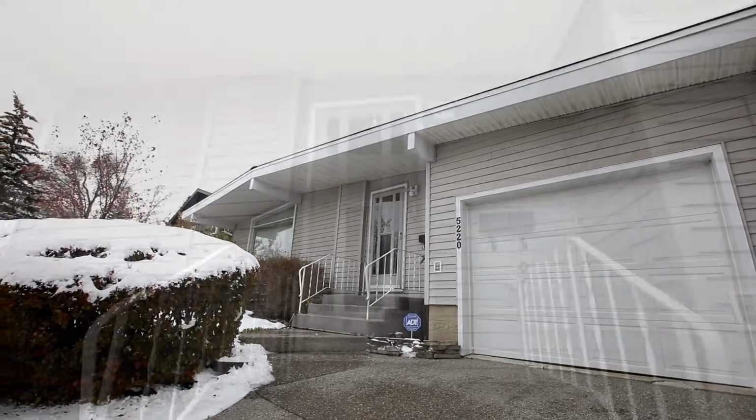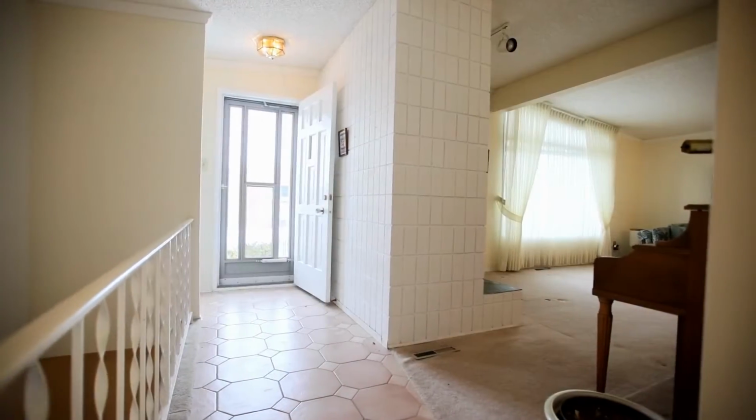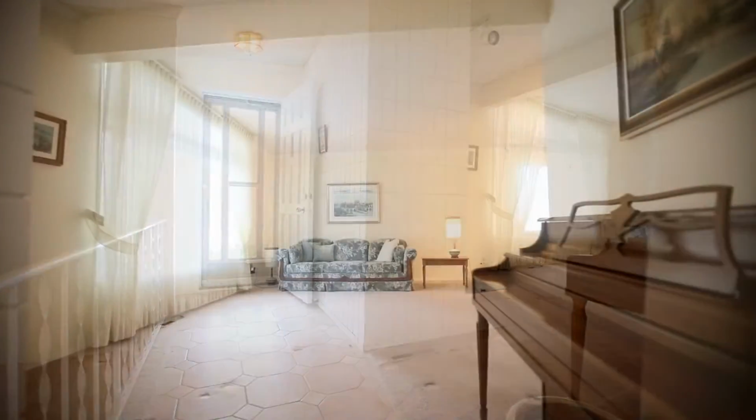Welcome to 5220 33rd Street Northwest. This immaculate and lovingly maintained home is conveniently located close to schools and shopping.